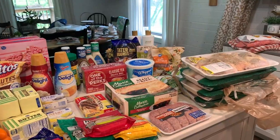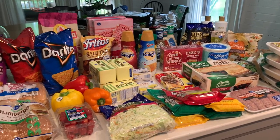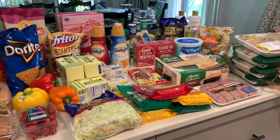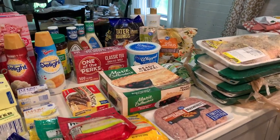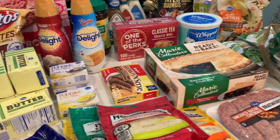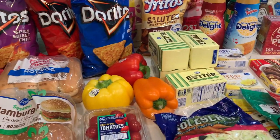Well, hello everybody and welcome back to another grocery haul. Today I have Kroger for you. They had some really great deals. Memorial weekend usually always brings out some deals, and 4th of July, some of those holiday events at the grocery store can be some nice sales. So that's kind of why I went today, to take advantage of that. So let me just jump in, you guys.